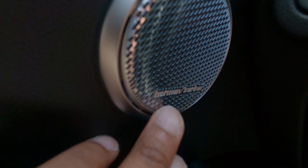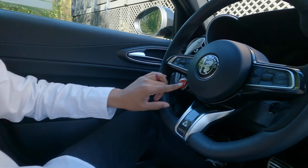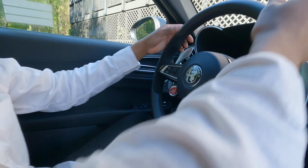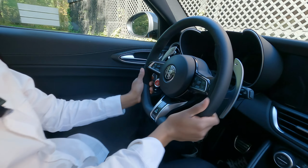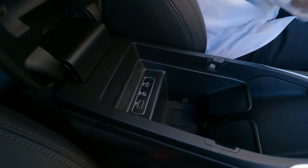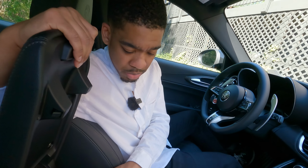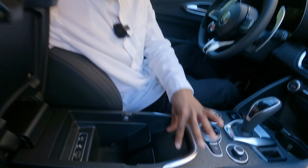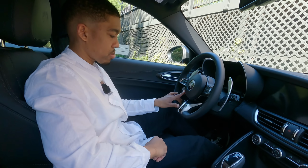You do get 14 Harman Kardon speakers throughout the cabin. This is your stop engine button right here. And one of the things about the steering wheel that I do like is the Alcantara on it to get that extra grip. It does feel nice to the touch. As we move on to the center console, boom, a decent amount of space, and a place to put your key, USB port, auxiliary port, and USB-C port, along with your wireless car charging right here. As we close it, let's start this bad boy up.